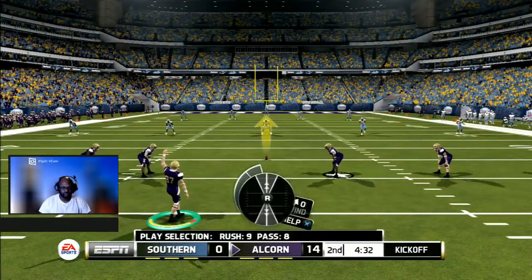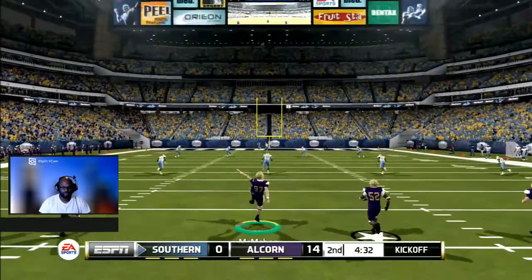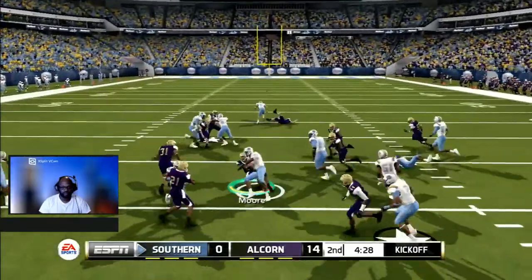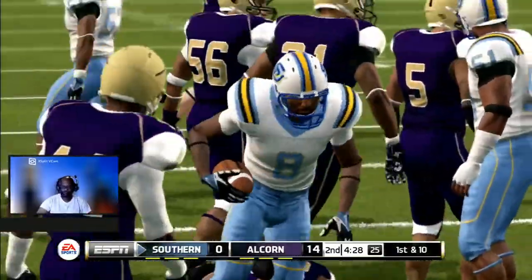Brad, I thought that was a textbook drive. I thought they did a really good job of showing balance, mixing the play calling with the run and the pass. Just an overall well-executed touchdown drive. The score now, 14-0. Fielded at the 4. He gets out to about the 28-yard line.